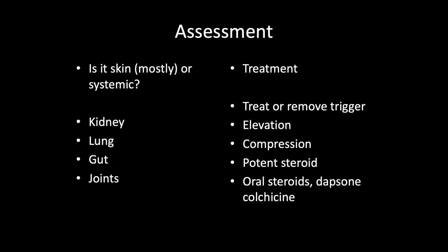So if there's pure cutaneous small vessel vasculitis, we manage this by, if possible, treating or removing the underlying trigger. Always important to elevate the legs because this will reduce pain and reduce the tendency to vasculitis. And compression would also help, but this needs to be gentle compression at first, and as there's improvement, stouter compression will be tolerated. Topically, we'd use a potent topical steroid onto the lesions of vasculitis, which will help. And in more severe disease, oral steroids, with more chronic disease, disease-suppressing drugs such as dapsone and colchicine.